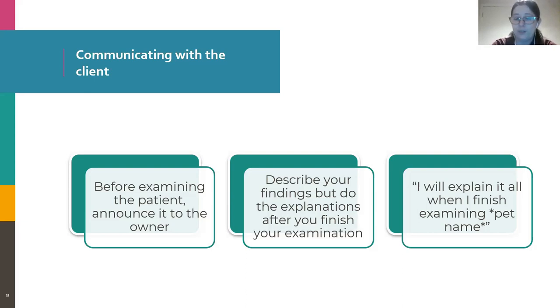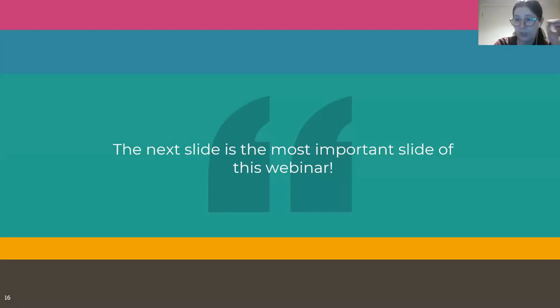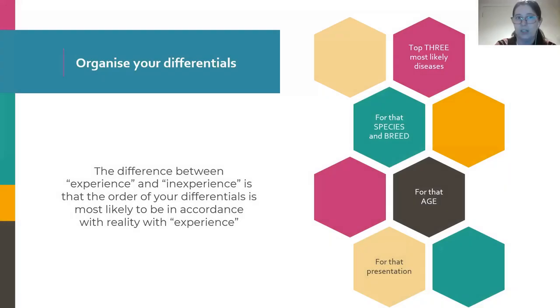When you find lots of different things, you then explain them after you finish your examination. So I'm going to come back to that, because before that, there's one thing extra that we need to discuss, which is on this next slide, for any case that presents, not for a health check, but for situations where you find something wrong or the patient is presenting because there is something wrong. The next slide is the most important slide that you're going to have in this presentation.